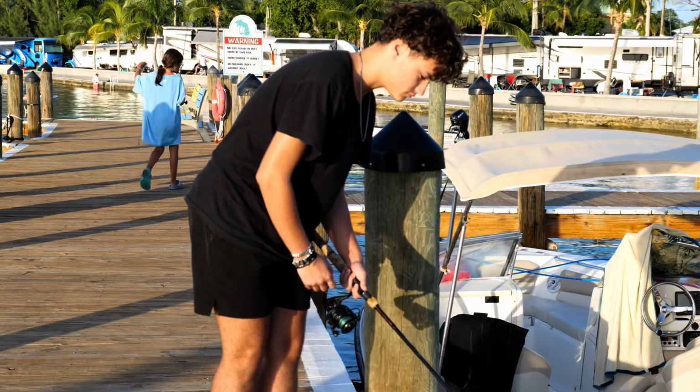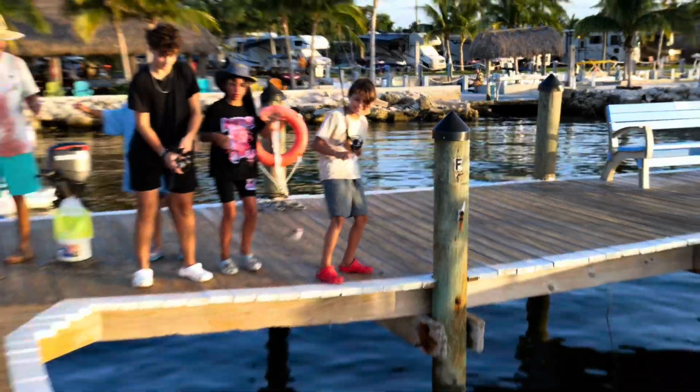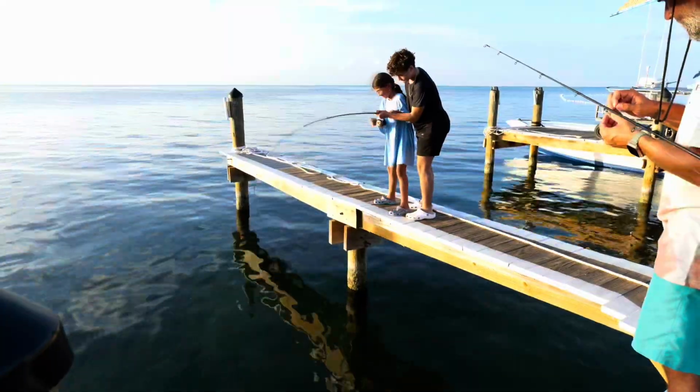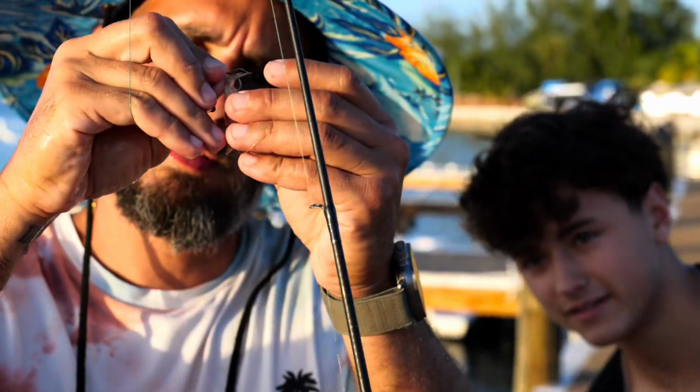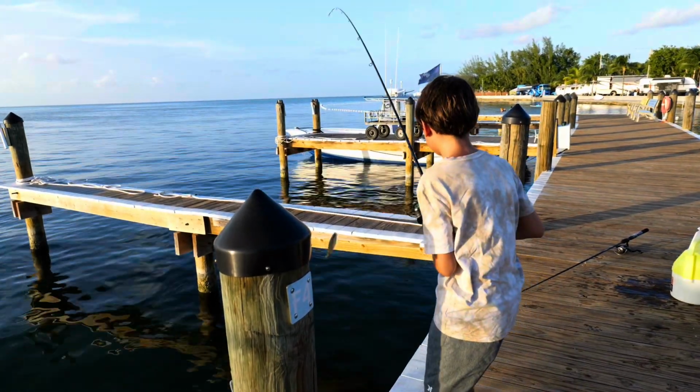Yesterday, the kids had a great time fishing. The kids were able to get out there and just drop and pull, drop and pull, because it was just little snappers, right? But it was the experience of them enjoying it. My kids have been doing this for so many years here, and they love fishing here because it's a great experience.